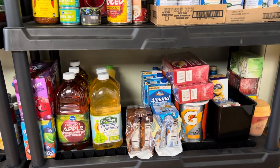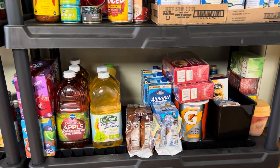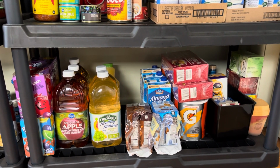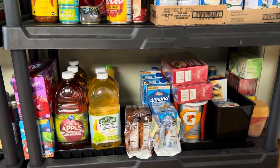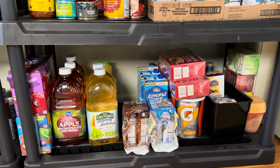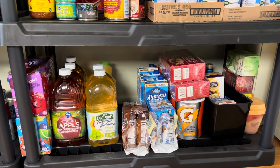Where he is lactose intolerant, it's just easier for me to provide it for him than to have them get it and waste a whole half gallon. So I do buy the single servings as well as the smaller cartons. So I left those up here. I did take 2 of them downstairs because they were dated for next year.